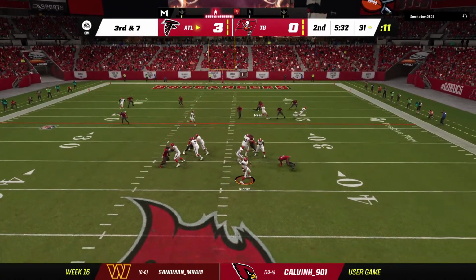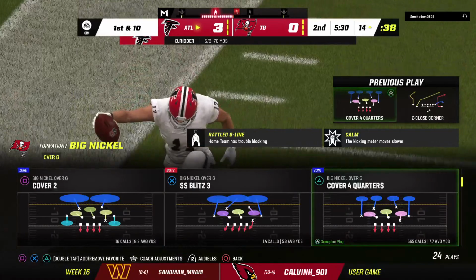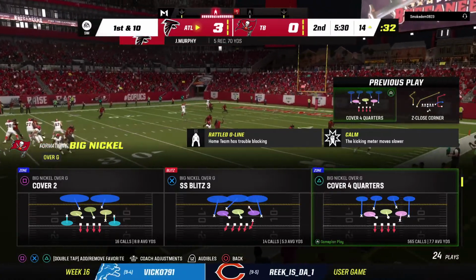Back to throw again. Work on the sideline here. Did he get the feet in? Yes, they say that he did. Nice job tapping both of them down. Back-to-back receptions for him, and it's another 1st down.